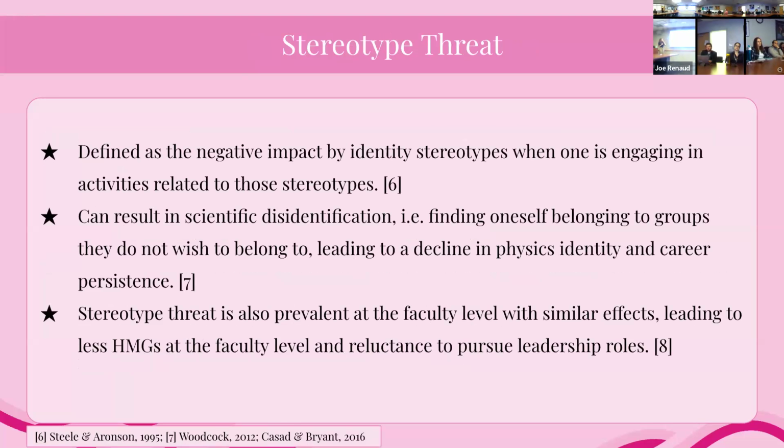So then you also are facing stereotype threat. This is defined as the negative impact of identity stereotypes when you are engaging in activities that are related to those stereotypes, all right? So this can result in science disidentification. So you find yourself belonging to groups that you don't actually want to be belonging to, and that leads to a decline in physics identity and career persistence.